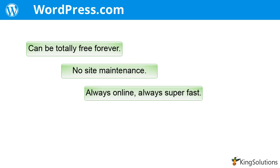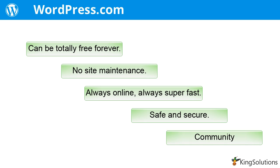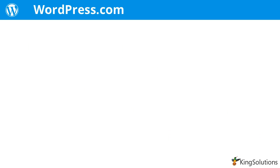As WordPress.com sites are hosted by WordPress, they keep your site online and super fast all the time. They also take care of security for you too, so site hacks and comment spam should not be a problem. WordPress.com is also a very connected multi-site network, so you can share tips with other site owners. On the negative side, WordPress.com has very limited flexibility.